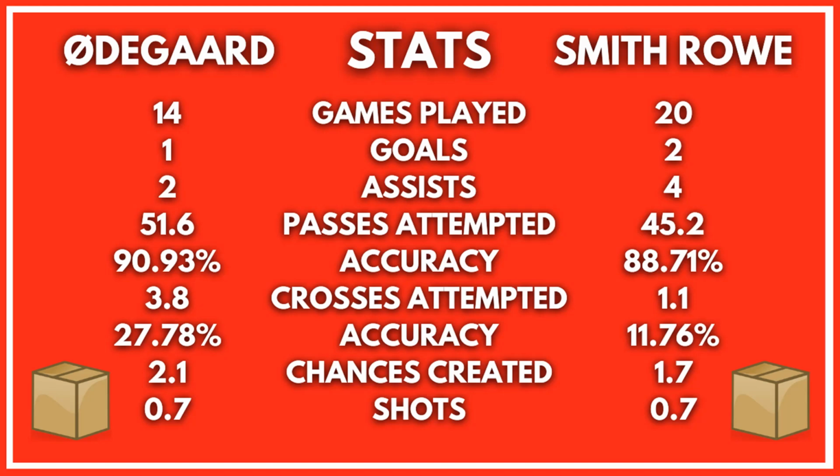However, he did play 6 more games, and you'd like to see slightly higher contributions in that section. Now, all of the stats that follow are per 90 minutes from the 14 and 20 games respectively. In terms of passes attempted in each game, it sits around about the same, with Odegaard at 51.6 and Smith Rowe at 45.2. And likewise, that accuracy, that success rate, 90.93 for Odegaard compared to Smith Rowe's 88.71.